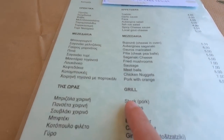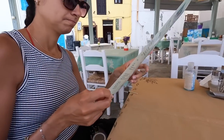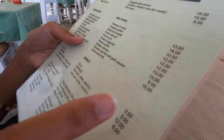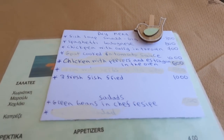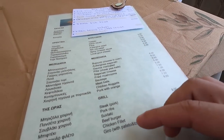I think I'm gonna get a steak pork, €9. What are you getting today? Maybe bacalao, which is codfish. With garlic sauce maybe. Yeah, or maybe the chickpea with curry. I'm gonna ask how it is, if it's meat or not. Okay. Yeah, so that one's 7 and the other one 9.